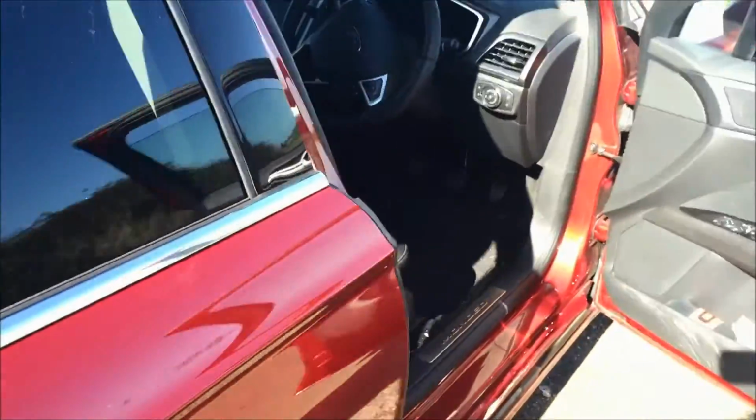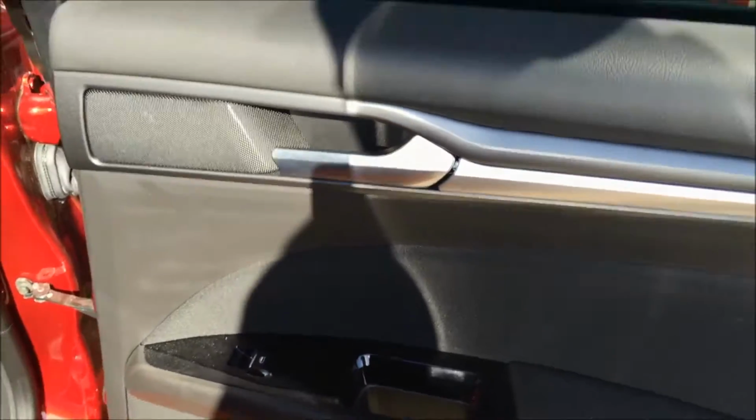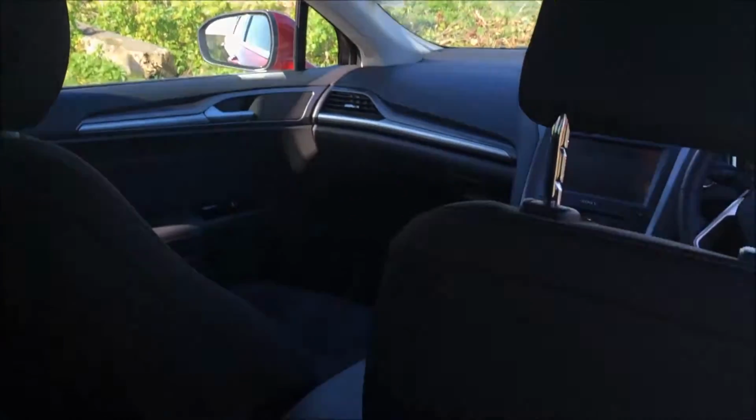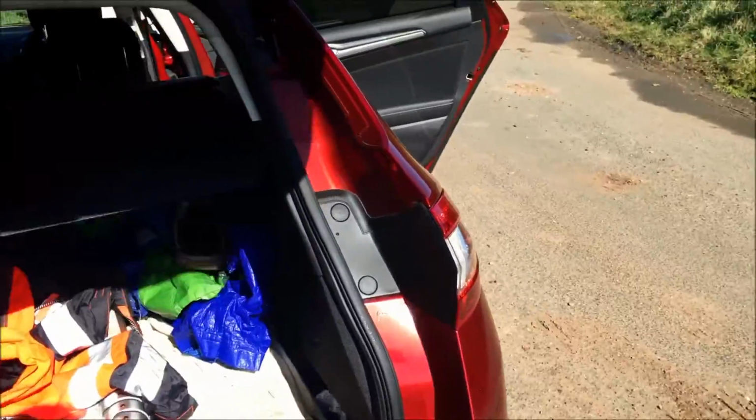Let's go into the back. Oh, excuse the mess in the back. There's your electric window bits. And she's quite roomy actually. I'd say there's a little bit more room in the cabin than the previous model. However, I went for the Estate this time, and the Estate really, the boot is a little bit small.